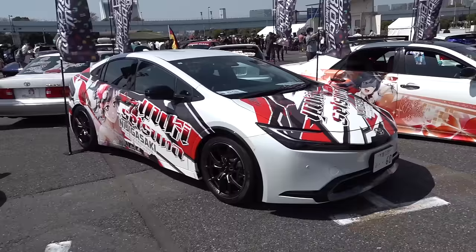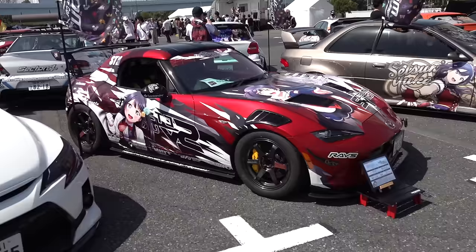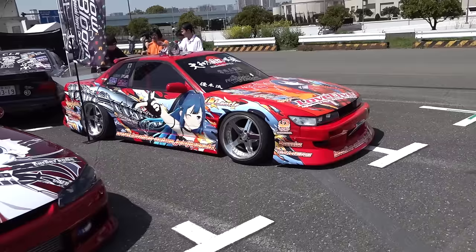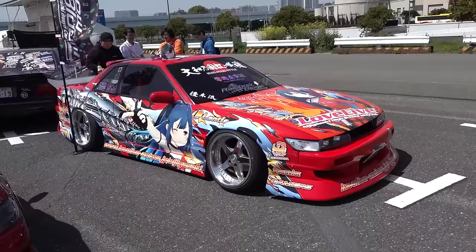There we go, new Prius. I haven't seen any Itasha of one of those before. Mark X. Mazda Roadster. So he's running on Advan AD052. So this could potentially be a track car. Ooh, I do like that red. Idol game area because I don't know any of these characters. Oh, this S13, the owner said that he just finished it and he's going to start drifting it next month. So maybe we'll catch him at the circuit sometime. You know, I feel like I'm kind of stuck in idol game hell over there.